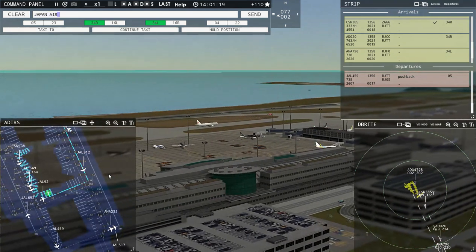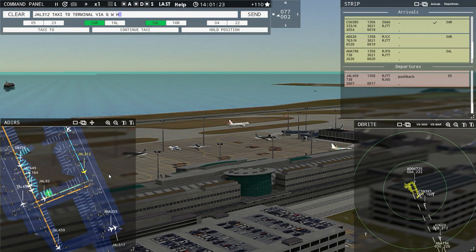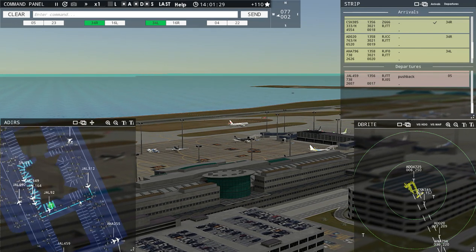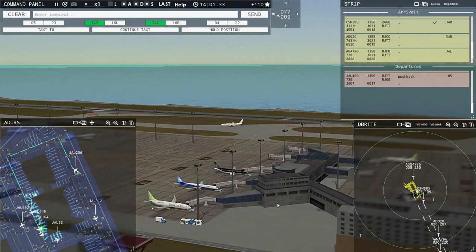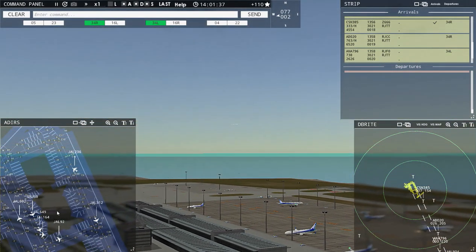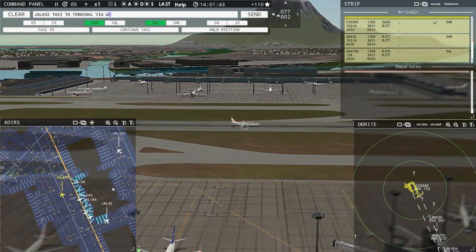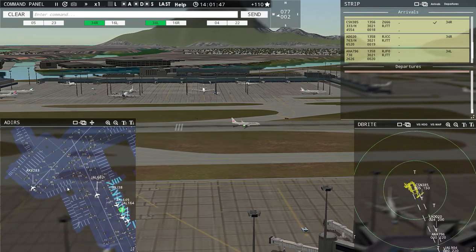Japan Air 312, taxi to the terminal via Golf Whiskey Hotel. Taxi to terminal via Golf Whiskey Hotel. Japan Air 312. Airdo 4725, contact departure. Roger, good day. Japan Air 692, taxi to the terminal via Whiskey. Taxi to terminal via Whiskey. Japan Air 692.